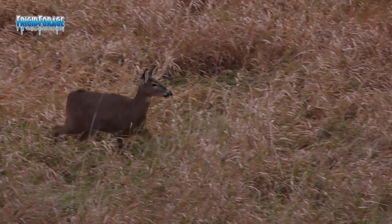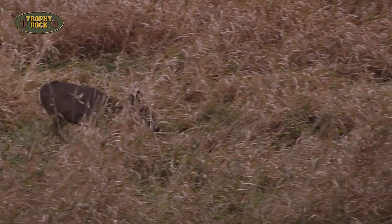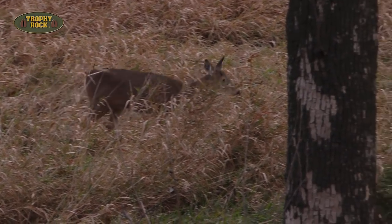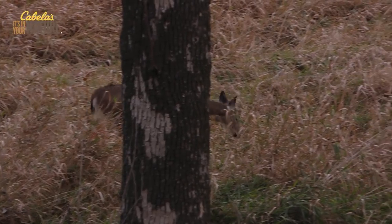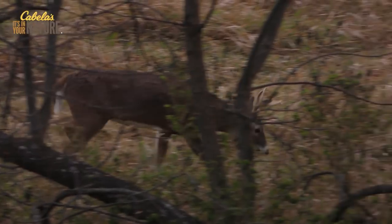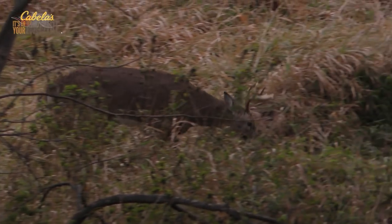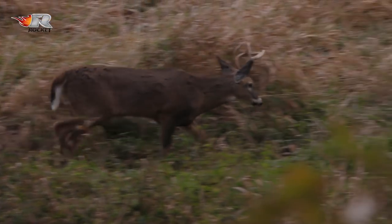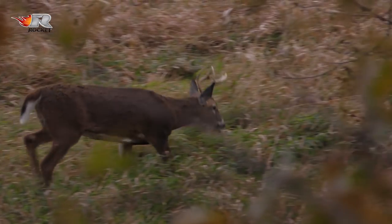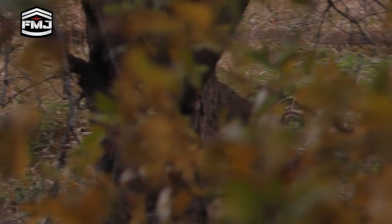We have a big doe bedding area here, and we're just expecting bucks to come and cruise the downwind side of this bedding area. We got in here a little bit late this morning, but we've already seen one mature buck driving in, and then a couple small bucks and a doe so far since we've been in the stand. So just looking forward to the morning. We're gonna get quiet and enjoy the hunt.